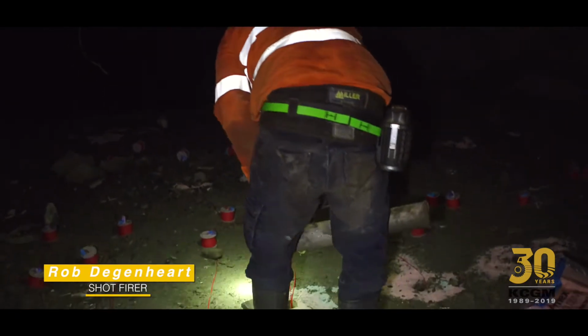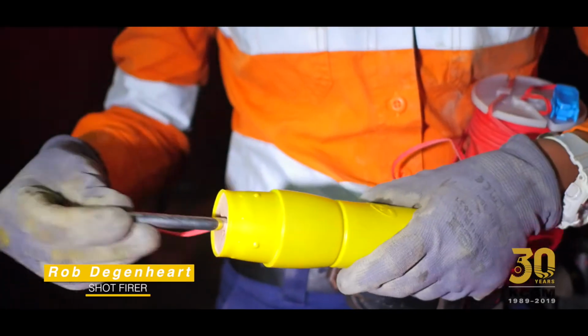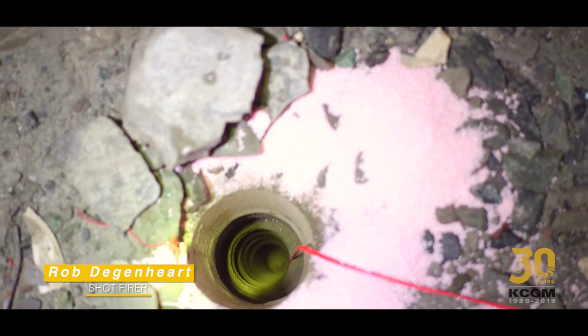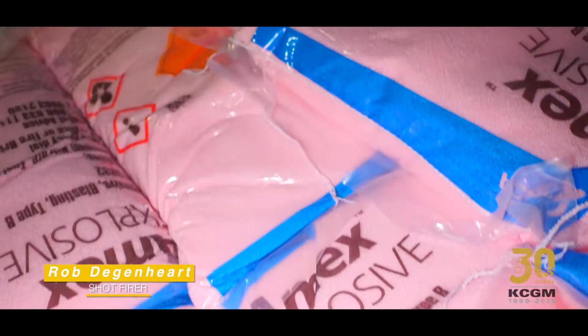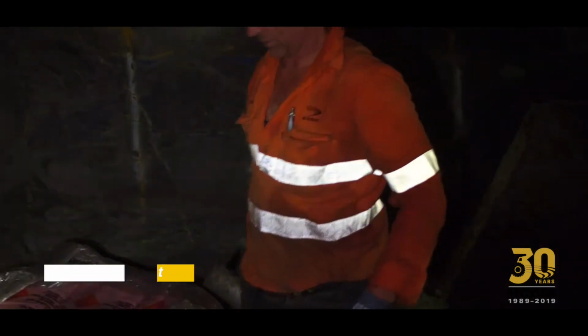Rob Degenart, shot firer. Today we've just been bagging and charging upper part of the stope, which entails bagging the holes, making the dets up, dropping the dets and primers down the hole, and then topping them up with antflow. The charge up role is not a bad role because you get a bit of a variety, but it is a fairly physical job.